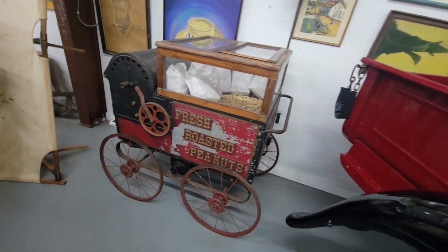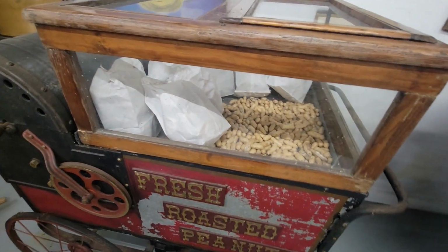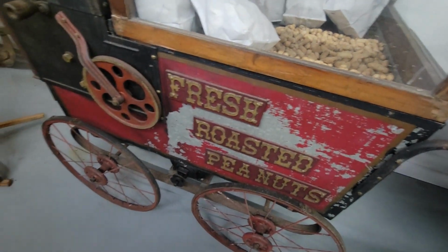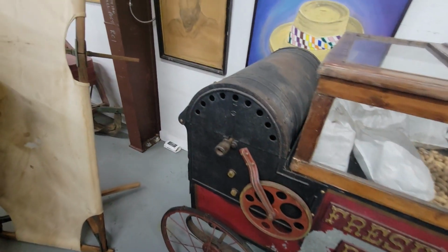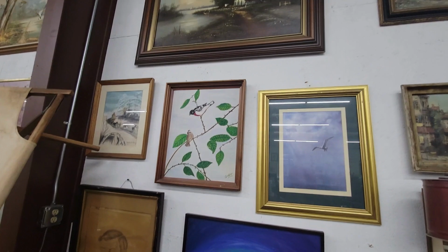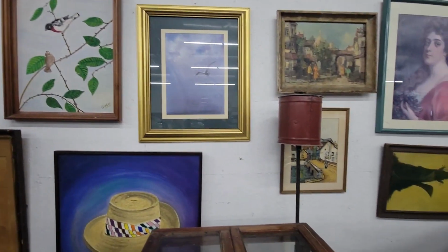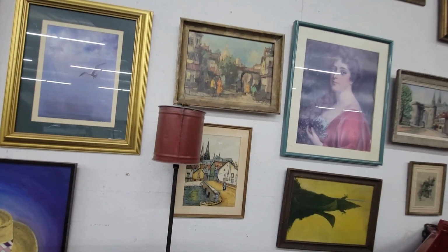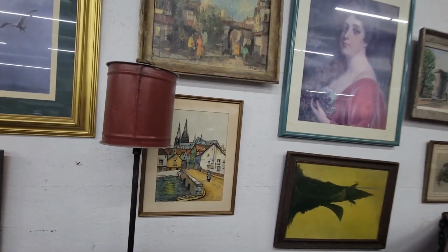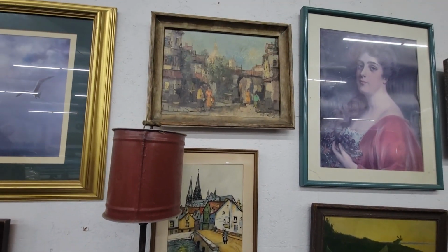Oh, I like this. Little fresh roasted peanuts. I like that. It's got the wheel on it. There's some other nice paintings. I wonder if these are people who live locally. I don't know.